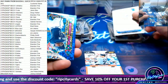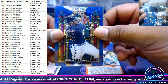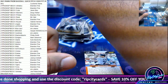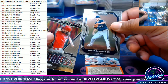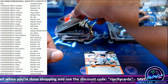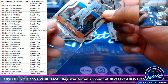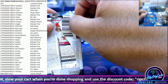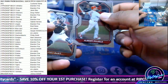Alright, what do we got? An Acuna blue stained glass, which is numbered to 199 for the Braves. That's nice looking. Well, Clark, tier 3. Almost done here. Yeah, Bubbles is the quick pitch specialty, if you will.